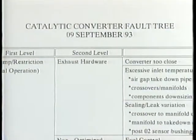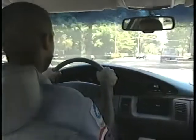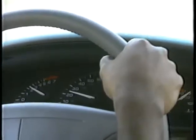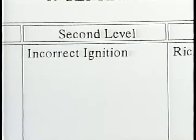To use the catalytic converter fault tree, first look under the symptom you're troubleshooting, in this case, power loss. Next, look under the first level for power loss. Here, the table asks you to decide whether the restricted exhaust system condition, resulting from over-temperature, is caused by the normal operation of the engine, which sometimes happens, or a malfunction in the engine control system. Let's take the case of this 6-cylinder engine. As you accelerate to pass another car, you notice a slight miss in one of the cylinders. This helps you get to the second level on the table, where you can narrow the possibilities down to incorrect ignition.